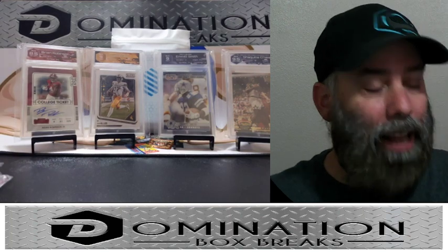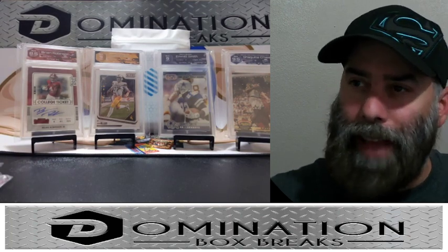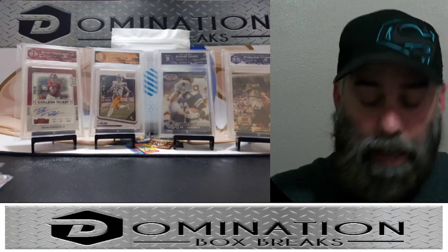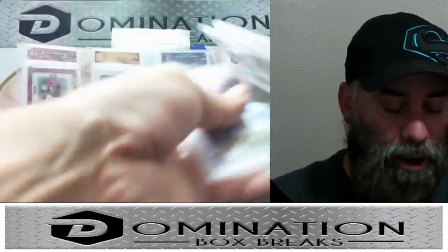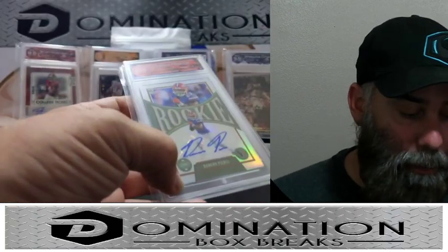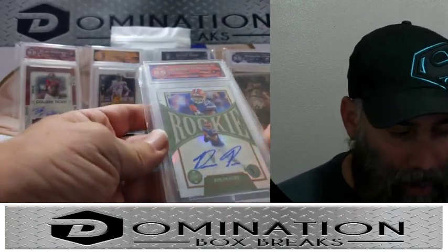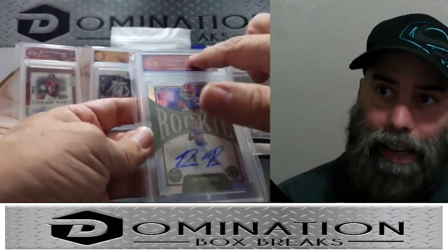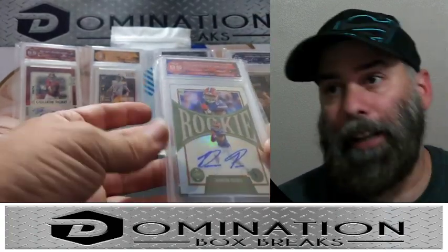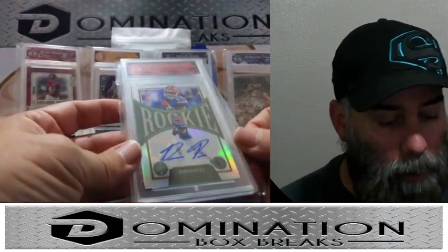Good. I like the 8.5 better on that than I do the Damian Pierce. The Damian Pierce is nice. But first of all, the autograph's a 10, whereas the autograph on the Damian Pierce is a 9 because of it coming off. And although I like the card better for the Damian Pierce, I like the silver and I like the label better. And he's a Gator, so obviously he's better.